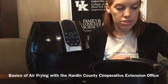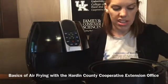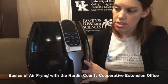So we tend to just dump it straight out of the basket onto our plates. Or if we're serving at the table, dump it into a nice dish, something like that. Very simple, very cost efficient, easy to use.